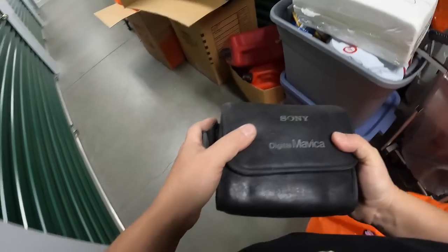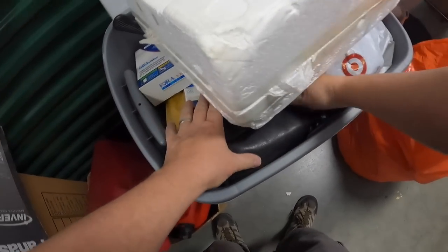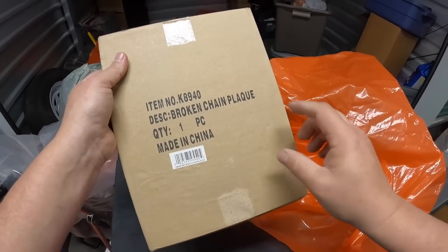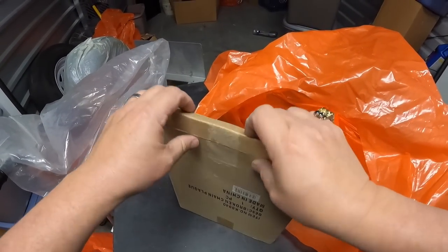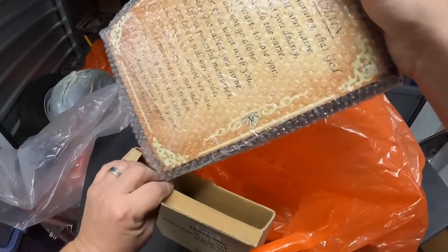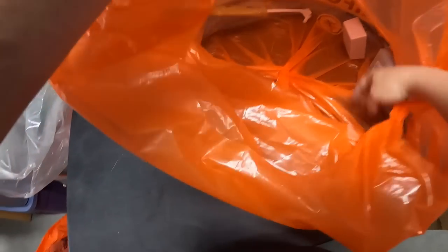We'll put that aside. We like to lot up cameras, and I know so little about them, so sometimes I'm surprised by their value, and more times than not, I'm not impressed at all. Broken chain plaque. Well, broken also is another theme of this locker. Lots of items were broken. Broken chain. Okay. Nah, that means something different. All right, donate.